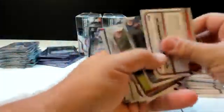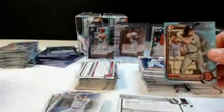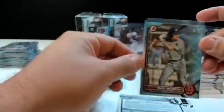And we're not done yet. We've got a Chase Madroth going out to the Red Sox. Number to 499.